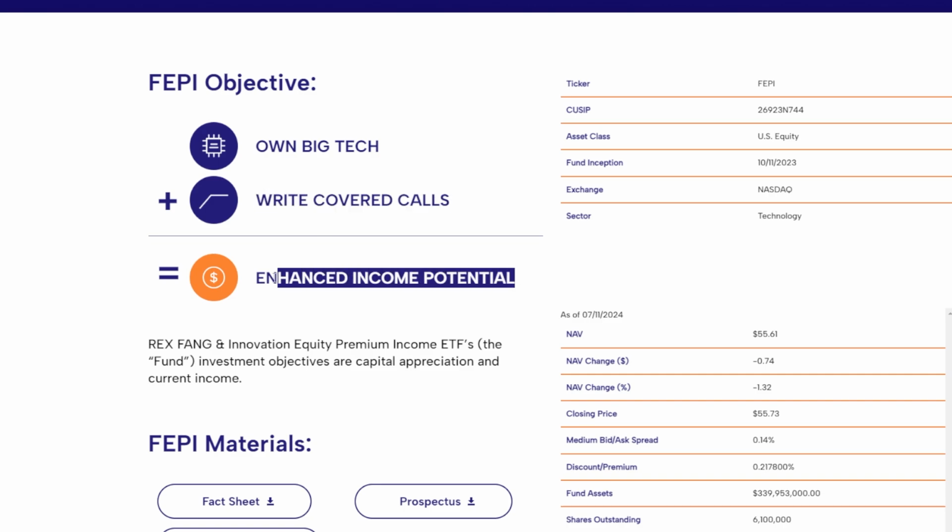Now, by doing this, it enhances income potential, which it definitely has, at least so far with this fund since inception. And speaking of inception, this fund has only been around since October of last year, so we do have a little bit of data to go off of, but keep in mind it's relatively new.